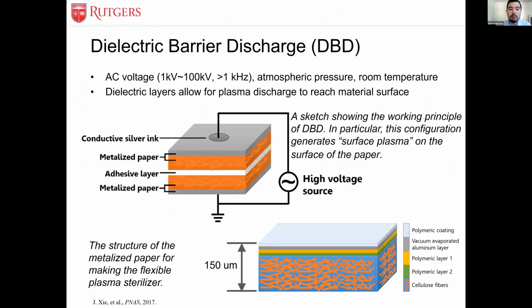And here's a diagram that kind of lays out how we go about making our devices. We have a layer of metallized paper and another layer of metallized paper, and then we have an insulator in between. And we pattern one of these layers. Usually the layer that you see is the layer that's patterned. The bottom layer is just a complete sheet of metallized paper.